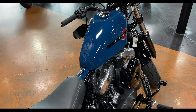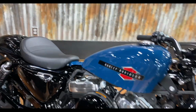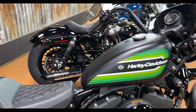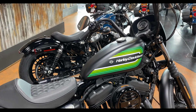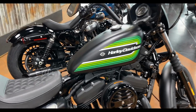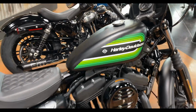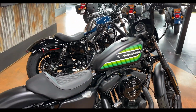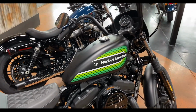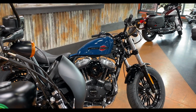Now, one of the things I really like about the 48 is that small little peanut tank. It's just got such a good look to me. But I think I may be in the minority, because when I did the review of the 883, people were saying how much more they like this tank, which the 883 comes with, this bigger 3.3 gallon tank. So I may be in the minority on the gas tank issue. You let me know down in the comments below. Obviously, for mileage reasons, I like the bigger one, but looks wise, I like that smaller tank personally.